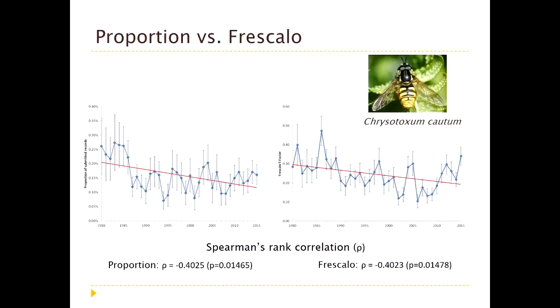So taking, this is the proportional, this is the Fresca llo thing, a straightforward linear trend line and the calculated Spearman's rank correlation. And in both cases, you can see there is a significant tendency for that frequency corrected for recording effort to decline over the period. So we think this species is showing a tendency to decline over that time period.